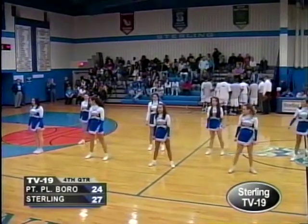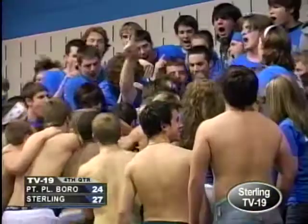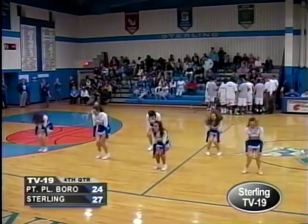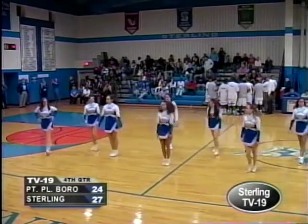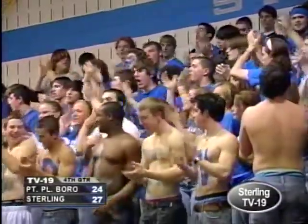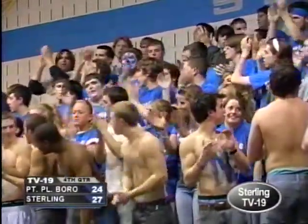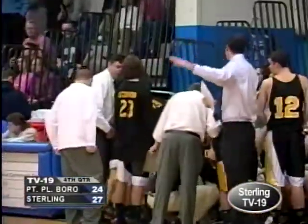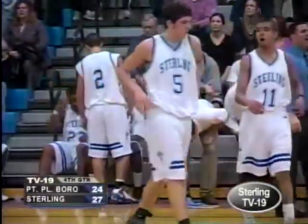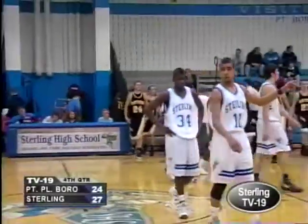There's the cheerleaders trying to get everyone pumped up. There's a shot of super fans. Super fans are a little louder than the cheerleaders here tonight. Super fans are very pumped up for these playoffs. So Sterling comes onto the court for the start of the fourth quarter. 24-27, Sterling.